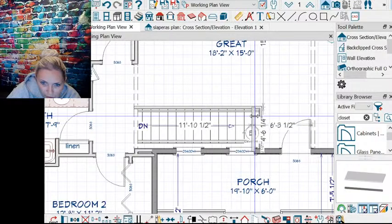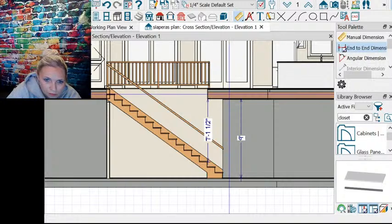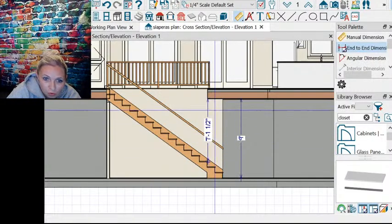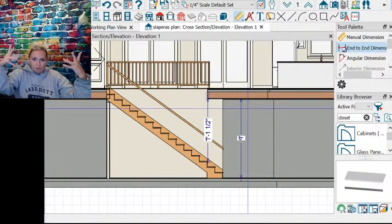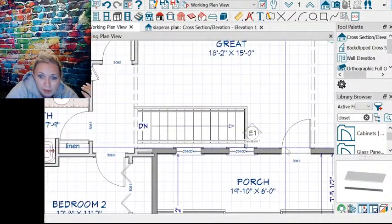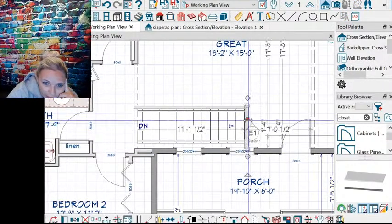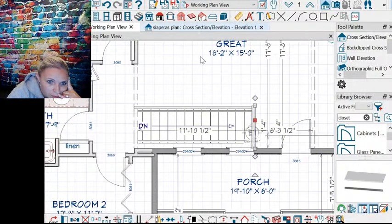So I'm going to go 1 tread, 2 tread. So now you see 7'1" to the underside of that floor joist. So some people don't want to have that jog. They want it to be as open as possible. Other people want as much floor space up here as possible. I'm thinking that might be a little crowded feeling. So I'm going to come over just a little bit there.